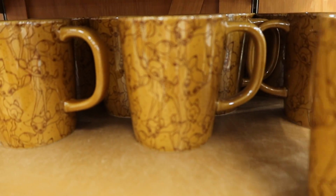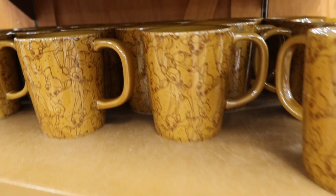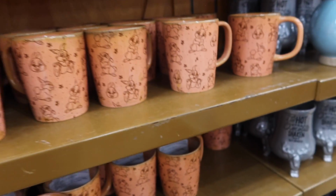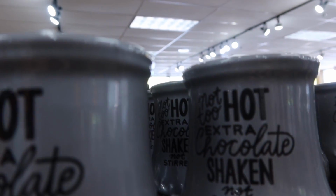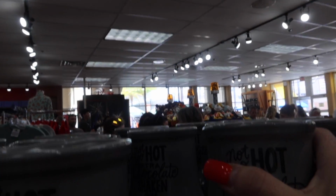There's the Bambi mug. There's been a Thumper one. Now I'm waiting for the Bambi one to come out. That's Bambi. There's Thumper. So flowers should be coming next. The boys wanted to get her something. Okay. Extra hot chocolate, shaken, not stirred. That's kind of cute. $7.99 for this mug. I get it.